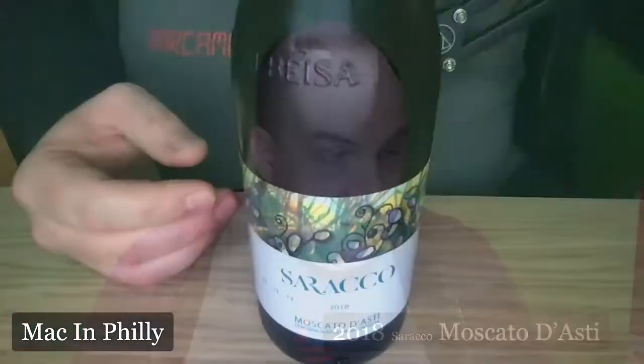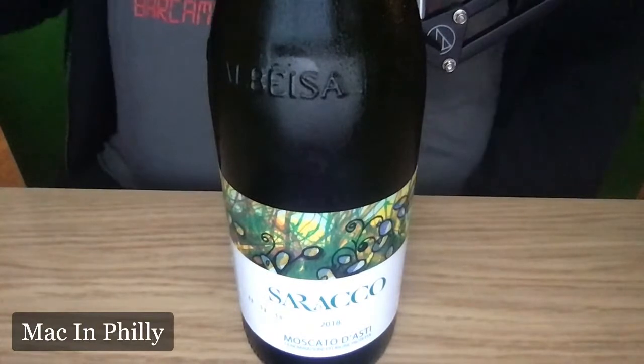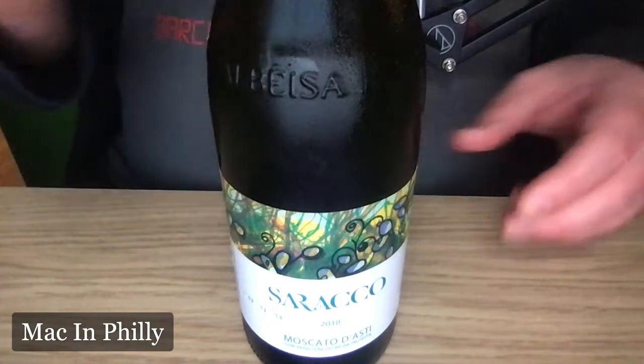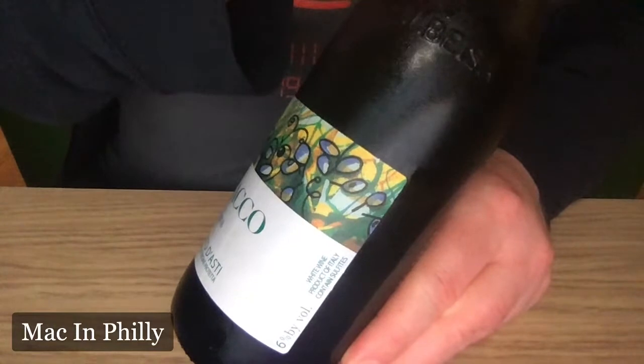And I ended up thinking of this wine after the fact as the perfect wine to have with dessert. Not dessert wine. It is definitely a sweet wine, but not overly sweet. Alcohol content on this is pretty low. It's 6%, so it's going to hit you about like a beer.